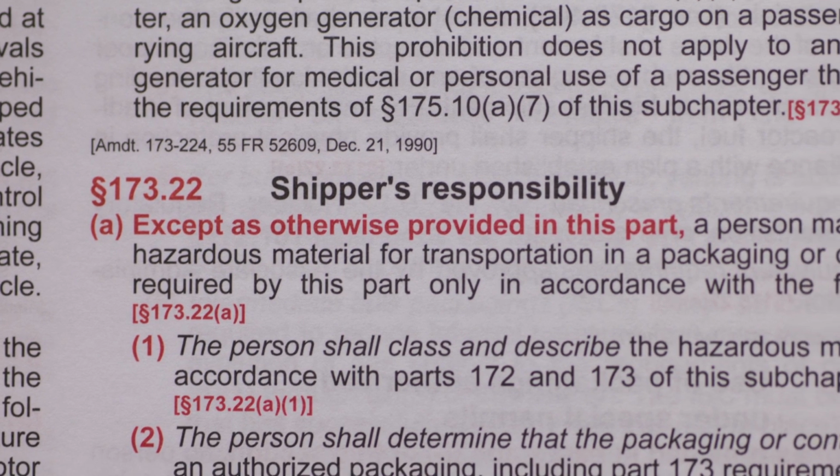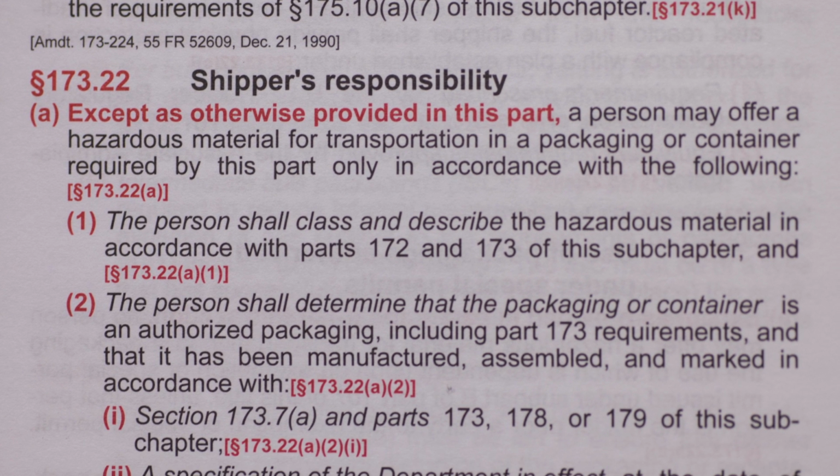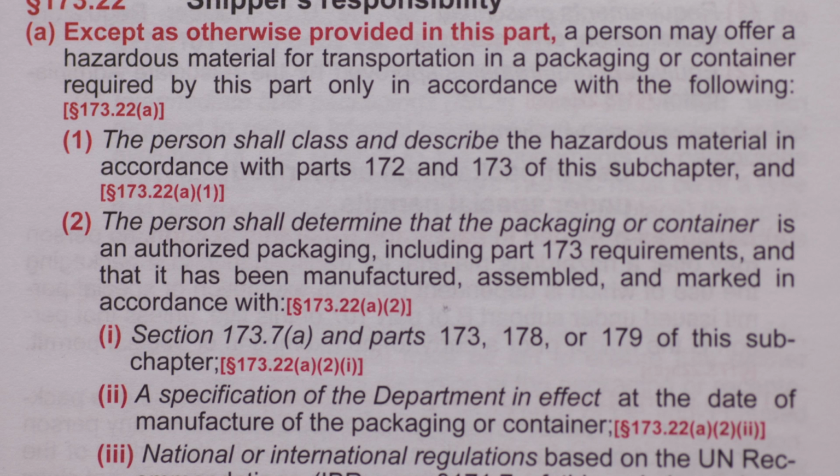Now, the regulations outline the responsibilities for packaging in 173.22 of the regulations. Now here are the shipper's responsibilities. Except as otherwise provided in this part, a person may offer a hazardous material for transportation in a packaging or container required by this part only in accordance with the following. The person shall class and describe the hazardous material in accordance with parts 172 and 173 of this subchapter, and the person shall determine that the packaging or container is authorized packaging, including part 173 requirements, and that it has been manufactured, assembled, and marked in accordance with the applicable sections of the regulations.